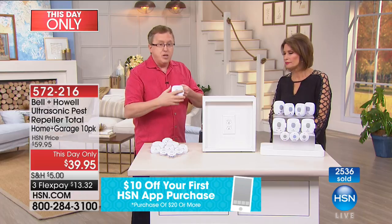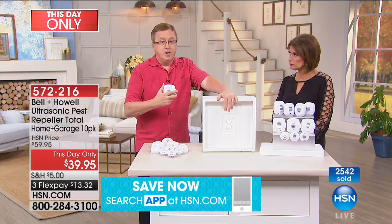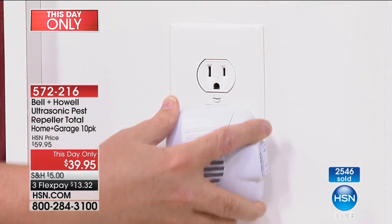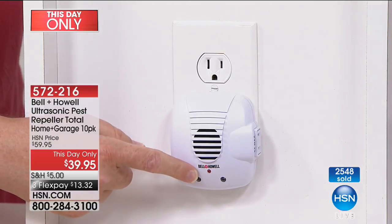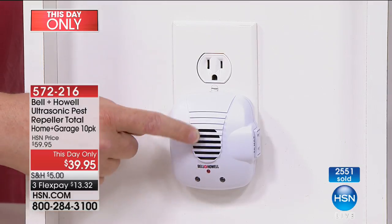When you get it home, here's the installation. I'm going to show you on my multi-million dollar prop here. All you do is plug it in. You see the little red light there? The only reason they put that on there is that it tells you it's working. Every time it does that, it sends out that sound wave that you can't hear.